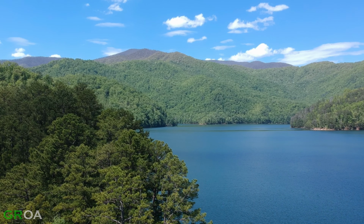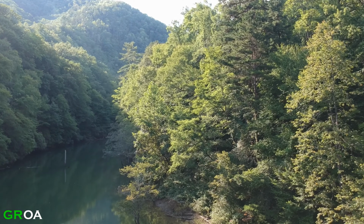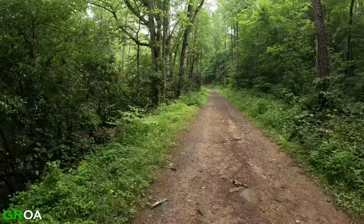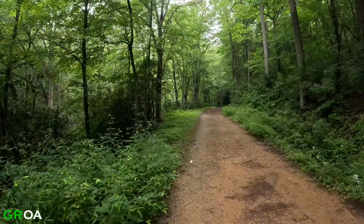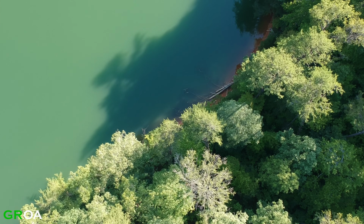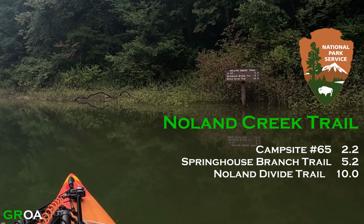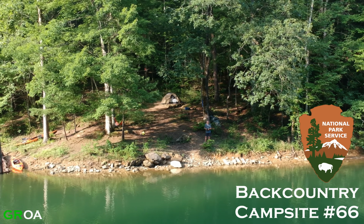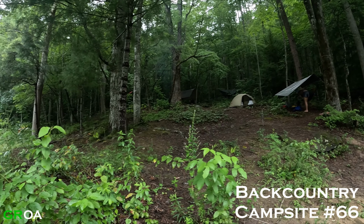From high above at Clingman's Dome, Noland Creek winds its way down through the Smoky Mountains over 10 miles to Fontana Lake. And Noland Creek Trail follows it almost the entire way. But during the summer, the trail's last 800 feet is submerged under Fontana's rising waters. We are kayak camping for 3 nights at Backcountry Campsite 66.